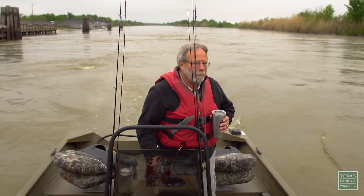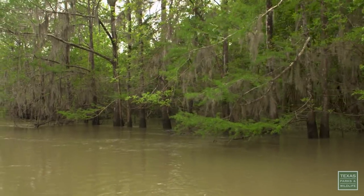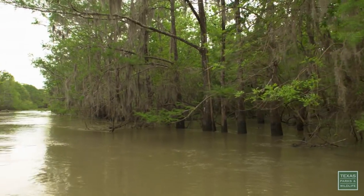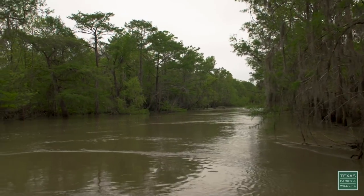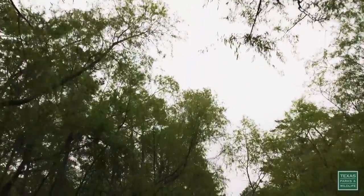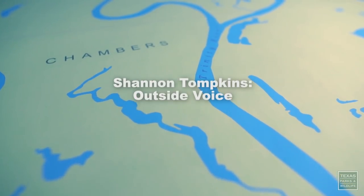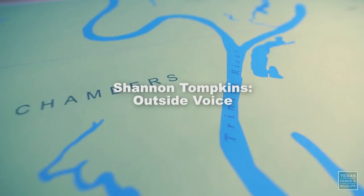I write about issues related to fisheries, water, environment, because without a healthy environment, we don't have fish. And so, well, people don't care about something they don't feel any connection to. If they don't know about this place, they don't know what's at stake, they don't care that they've lost it. That's really been my goal, is to let folks know what's going on out there.